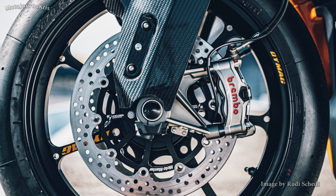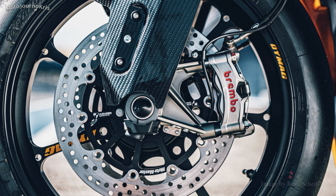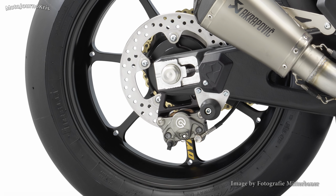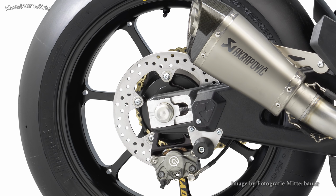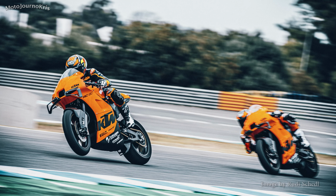Not the biggest rotors by any means, but this is one seriously light machine with very powerful calipers. The rear runs a 230mm rotor and 2-piston Brembo caliper in comparison, in a fairly run-of-the-mill setup, although the wheels are Dymag lightweight forged aluminium UP7X units with a 3.5 inch front and 6 inch rear, both 17 inch of course.